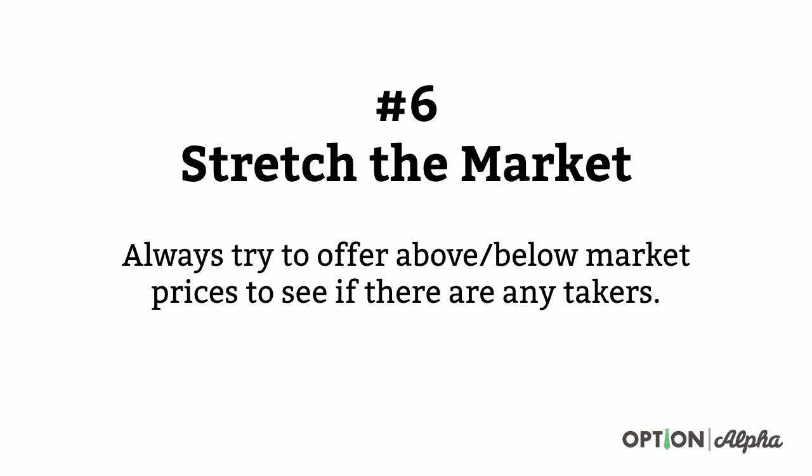So for example, if we're getting into, let's say, a trade where we're selling options and taking in a credit, I might try to offer a couple pennies or a couple dollars above where the market is trading at the moment. So if let's say we're selling a strangle and the strangle is priced at $100, I might try to get that strangle in for $105 or $104. I'm not going to really stretch to really wild prices. Like I'm not going to try to get it filled at 150 when it's trading at 100, right? It's not going to happen.